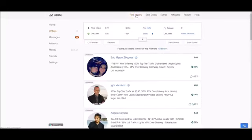And what's great about Udimi is they've got these parameters here. And basically what I like to do is go to price, and this is the maximum amount per click you are willing to pay.